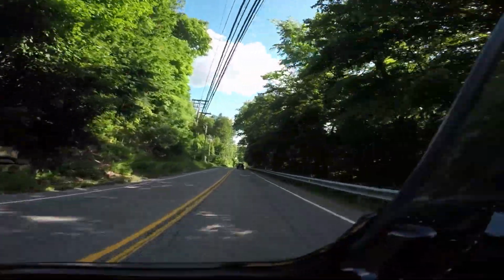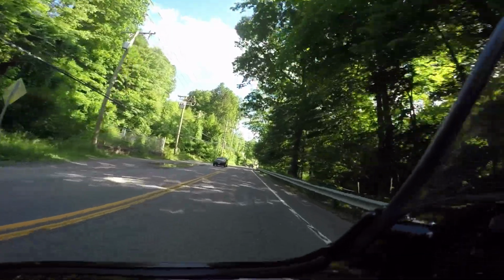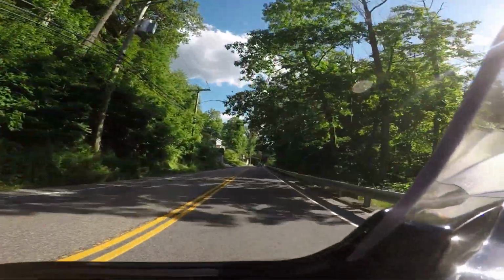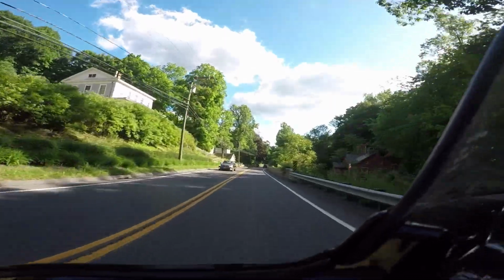Well, my friends, we just made it to the end. This was the starting point right here, going into the opposite direction there to the left. And I'm heading back right now to the 202 and taking any of the country roads going south on my way home.